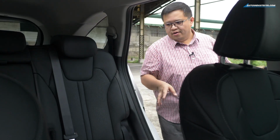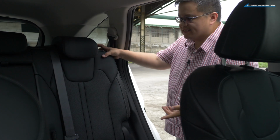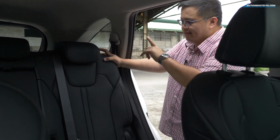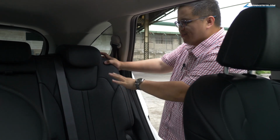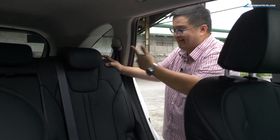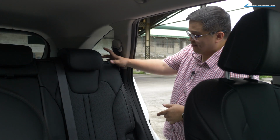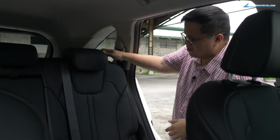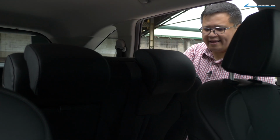So the third row of the Kia Sorento we've already discussed, but there's one thing that's really important here, and that's getting in and out. There are actually two buttons here to fold down this rear seat so you can get into the third row. One is right up here, one is right down here, but they do exactly the same thing. When you press it, it goes down, slides forward.